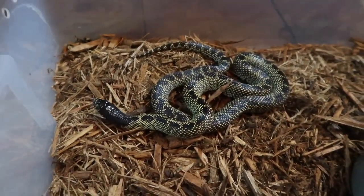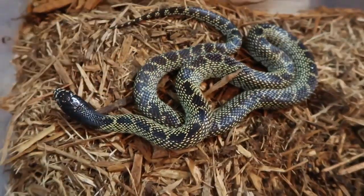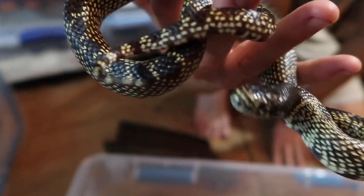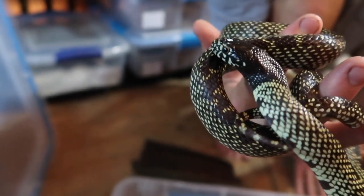I just like, like I said earlier, I just like having things that most people don't have. And I've never seen these guys before, honestly. I saw them at the store, and I was like, "Yep, sold." It's so cool. And when they move fast like that, in their patterns, they look super cool. My ball python at home has aliens on him. Really? Yeah.